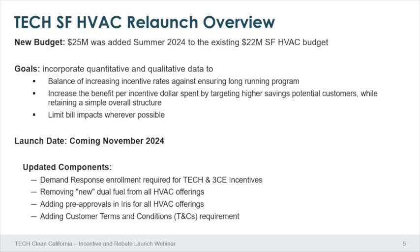For Tech's Single Family HVAC program, in the summer of 2024, $25 million was proactively added to the already established $22 million in the statewide single-family HVAC budget to ensure incentive availability. Some notable goals in this process are to incorporate quantitative and qualitative data in efforts to balance increasing incentive rates against ensuring a long-running program, increase the benefit per incentive dollar spent by targeting higher saving potential customers while retaining a simple overall structure, and limit bill impacts wherever possible.